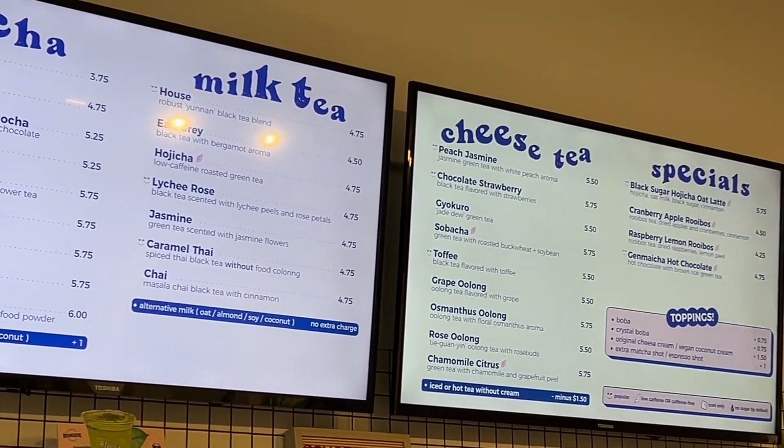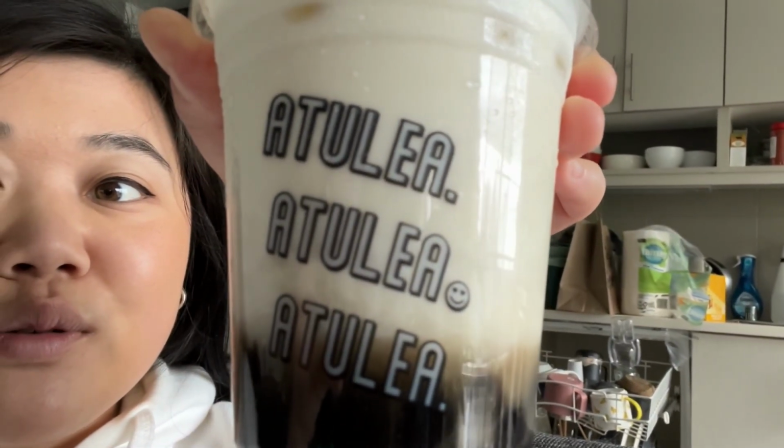So I just got this drink from Atulea, I think that's how you pronounce it, not sure. I got their peach jasmine with cheese foam. Whoa. Oh my gosh. Their peach jasmine kind of tastes like peach rings. It's like if peach rings and jasmine tea had a baby. It's good. The cheese foam adds this nice creamy and a little bit of saltiness. It enhances the sweetness, but it adds a little bit of saltiness as well.